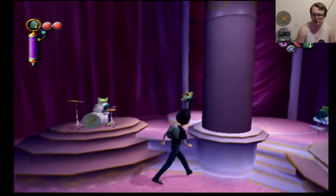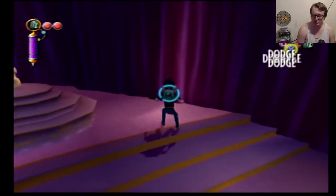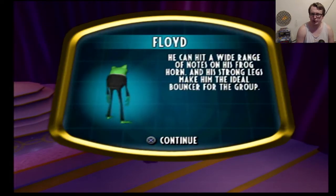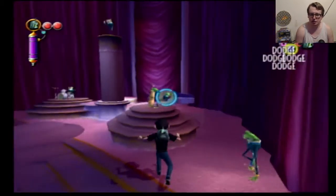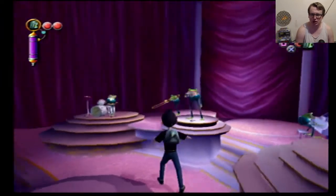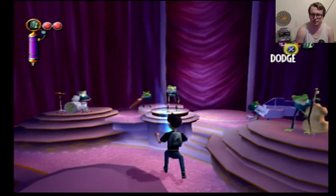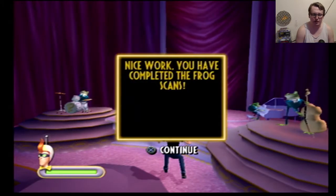Okay. So what am I doing? Oh, who's this guy? Is he trumpeting? Floyd, he can hit a wide range of notes on his frog horn, and his strong legs make him the ideal bouncer for the group. Is that because he can jump? Oh. Oh my god. Nice work, you've completed the frog scans.